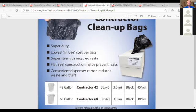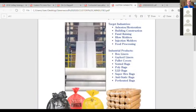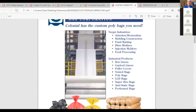I use them all the time around the yard and the house. I just got a new house, so I've been doing a little bit of cleanup around there.